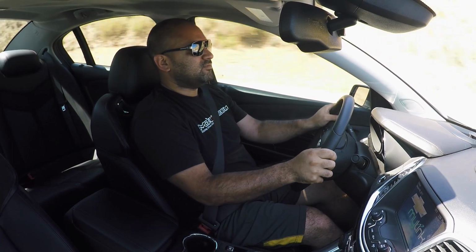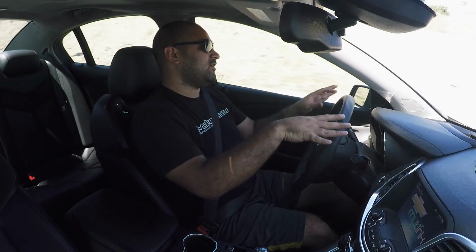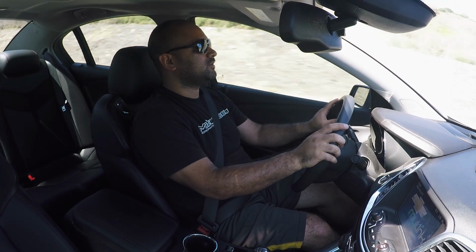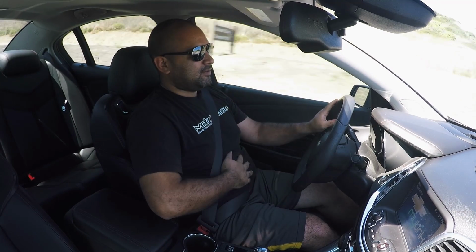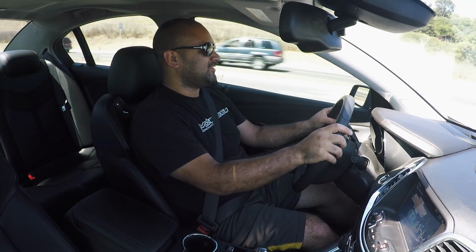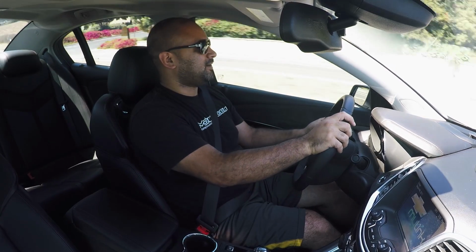I really have no complaints about it. Now, I'm sure if you look at the windows, you can see how the car is absorbing or going along with the road. You can see my belly's not exactly shaking a whole lot, so the suspension is doing its job by absorbing the bumps.